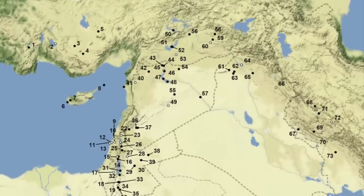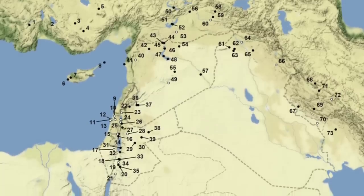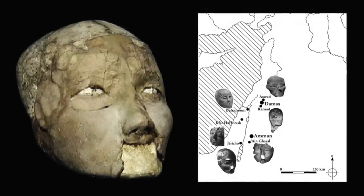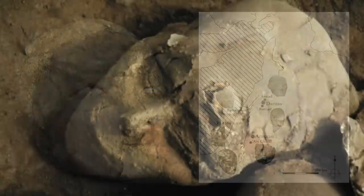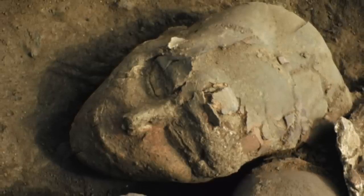Although there are dozens and dozens of pre-pottery Neolithic sites in the Fertile Crescent and beyond, only six of them have plastered skulls, and these sites are all clustered in the southern Levant, with Tell Aswad being the one where we find the best preserved examples.